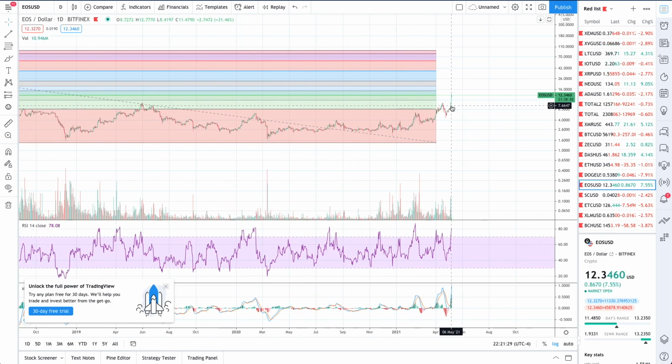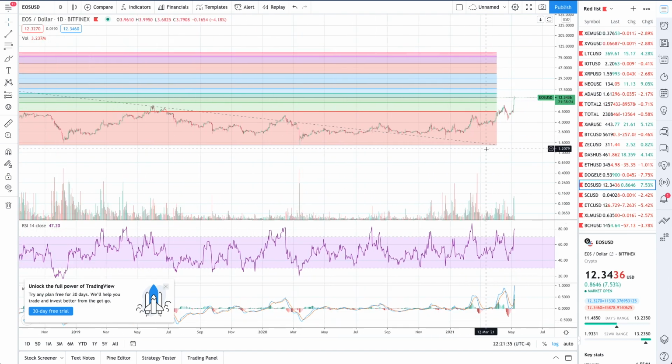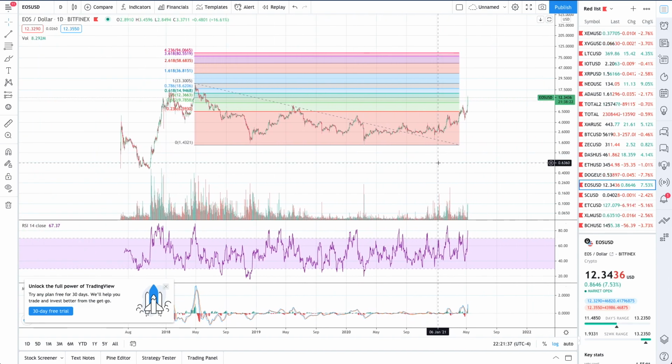Recently, it just had a bit of a breakout, and we can see that it's starting to go parabolic here with a lot more volume. So I'd be definitely watching out for EOS if you guys are on BitBuy or looking to get on there. I think there's still a good chance that this could go up to about $75 per coin.